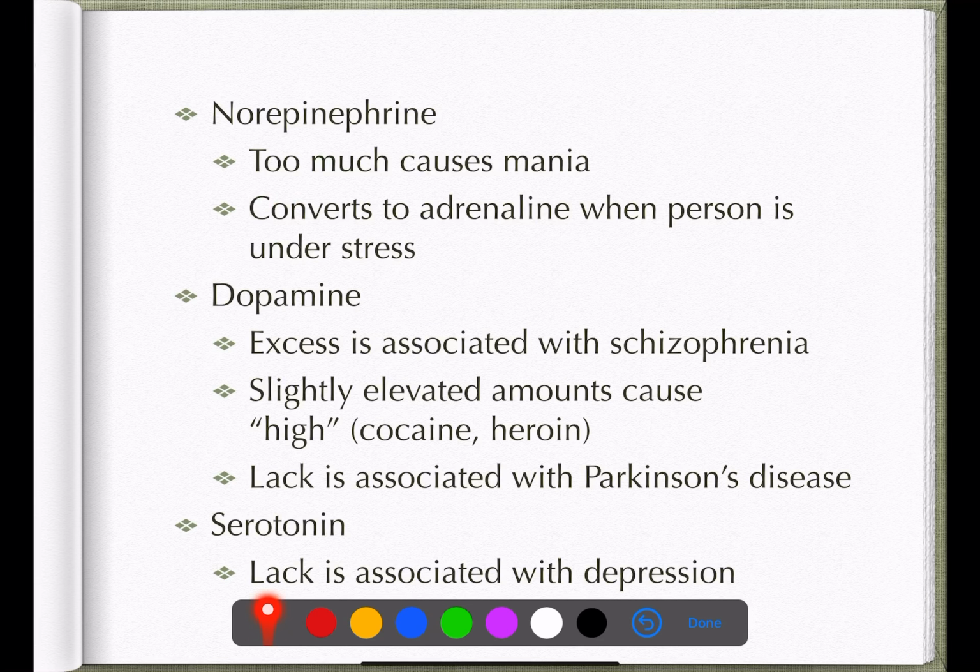Norepinephrine: when we have an excessive amount of norepinephrine in our body, either just from some isolated incident, or maybe our body just produces too much of it naturally, it is associated with mania. If we're experiencing a very stressful time, such as right now, and we're producing a large amount of norepinephrine, our body can convert it to adrenaline, because adrenaline is very useful in the fight or flight response.